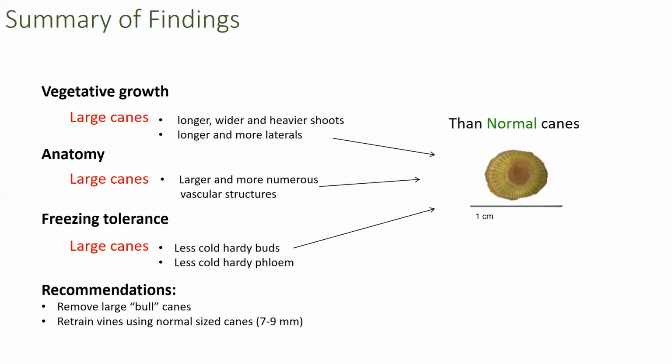So we can summarize these findings. With vegetative growth, large canes had longer, wider, heavier shoots with longer and more laterals. For anatomy, the large canes were larger and had more numerous vascular structures. And for freezing tolerance, large canes had less cold hardy buds and less cold hardy phloem at certain parts of the dormant season compared to the normal canes. And with that, we can recommend to remove large bull canes and retrain vines using normal sized canes, about 7 to 9 millimeters.